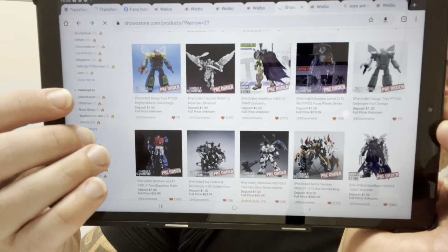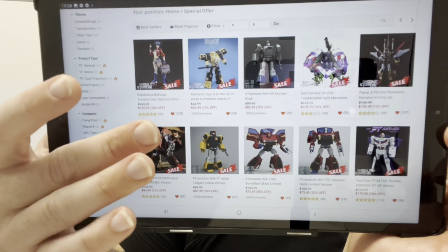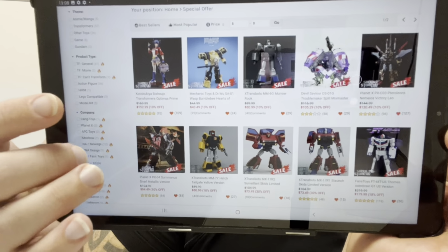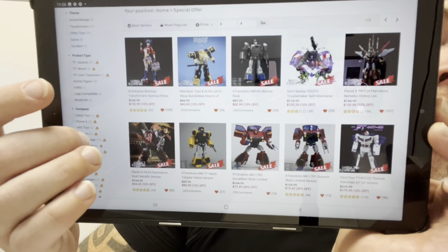There's Masterpiece Cayenne, there's Masterpiece Hoist. There's so much on here, guys. They've got a flash sale as well all the time. Keep your eyes on these. There's the official, obviously, Bishuju anime statues.